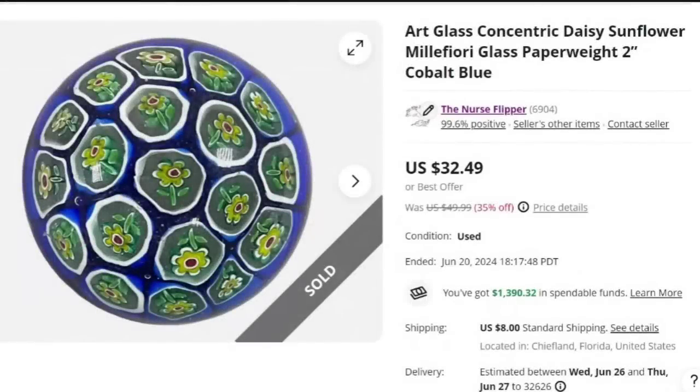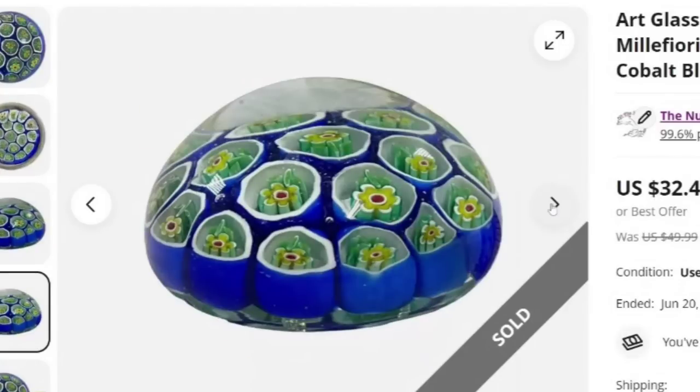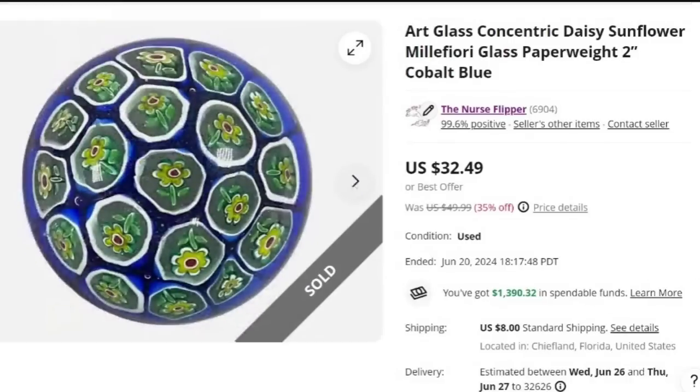Up next is one that sold really fast, so I might have underpriced it. I'm not sure. It's really hard with paperweights, if they're not signed, to get that right price. This one I accepted a best offer of $28, and it sold in 2 days. Very, very fast, but I'm only $10 in, so it's about a $15 profit after fees. It was not signed, so again, it's kind of hard to price them. I might have been able to get a little more, but I'm happy with the fast sale and profit.